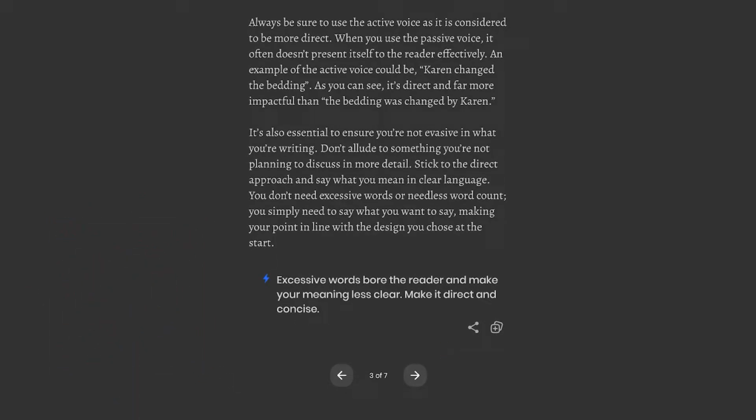It's also essential to ensure you're not evasive in what you're writing. Don't allude to something you're not planning to discuss in more detail. Stick to the direct approach and say what you mean in clear language. You don't need excessive words or needless word count. You simply need to say what you want to say, making your point in line with the design you chose at the start. Excessive words bore the reader and make your writing less clear. Make it direct and concise.